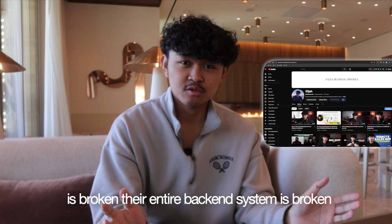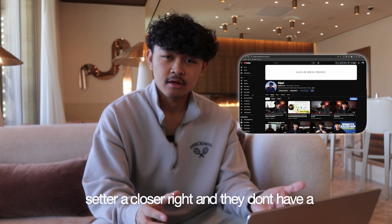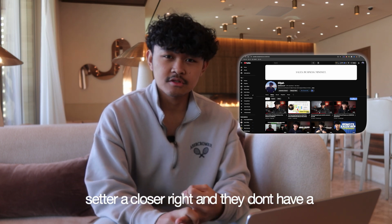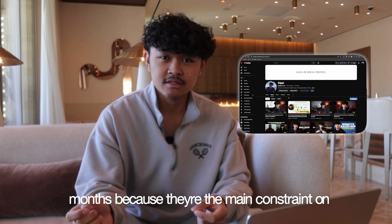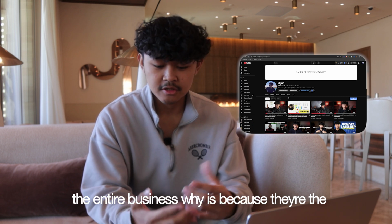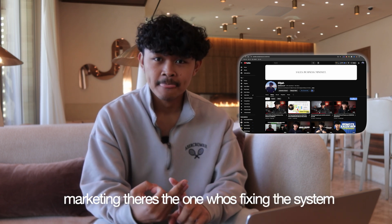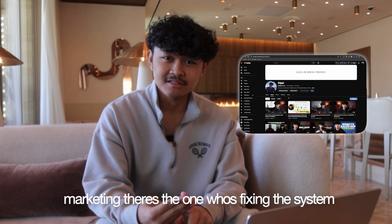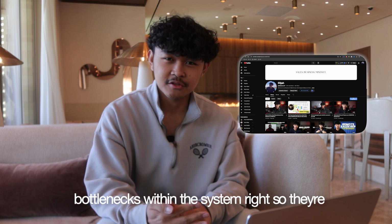Their entire backend system is broken, and they're not actually ready to hire and onboard a setter or a closer. And they don't have a predictable way to scale past 100k months, because they're the main constraint on the entire business. Why? Because they're the one who's fulfilling, they're the one hopping on the sales calls, they're the one marketing, they're the one fixing the system, and they're the one figuring out if there are any bottlenecks within the system.